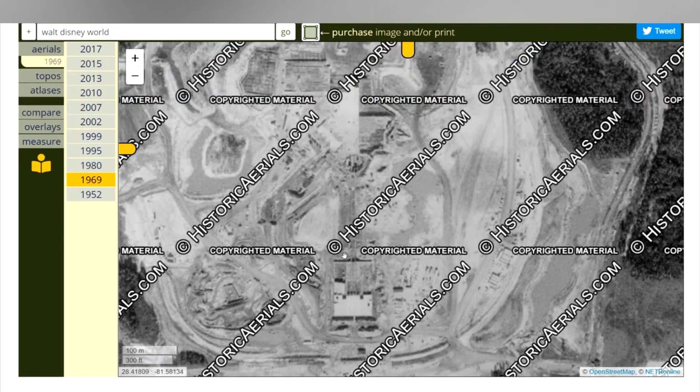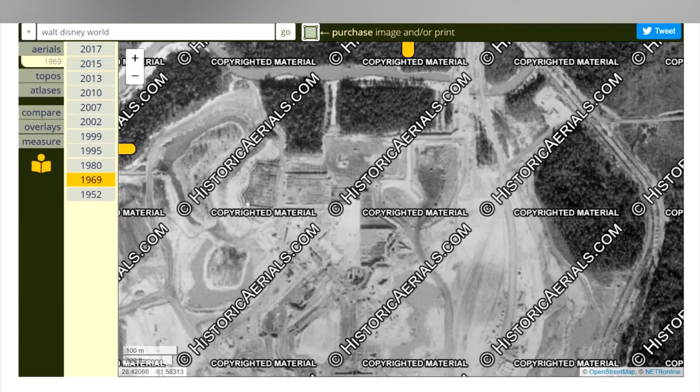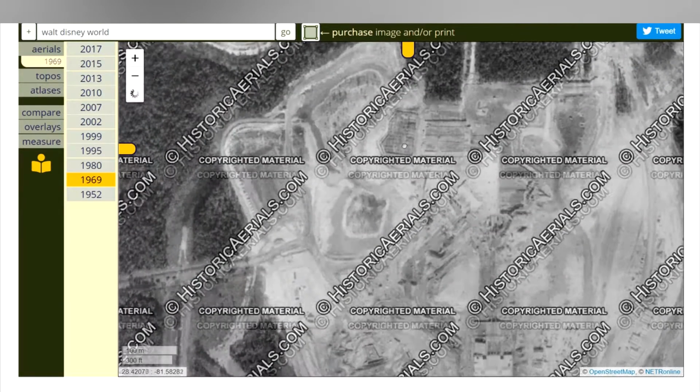So I would assume that some of these things that we see here kind of spiraling out, besides the fact that they're roads, would also be maybe some of the utilidor passages. It looks like at this point they're building some of the structure. My best guess, it's actually very, very difficult to ascertain.